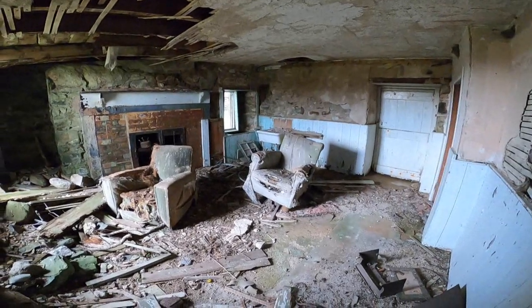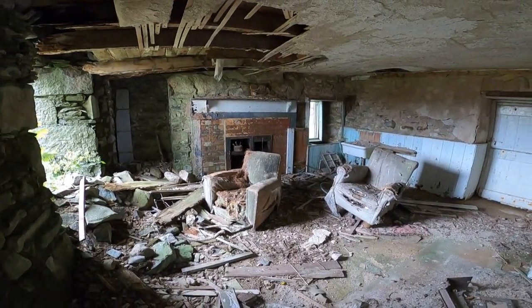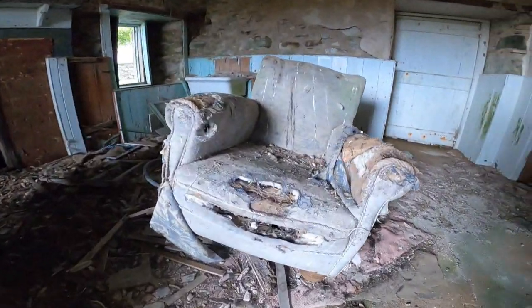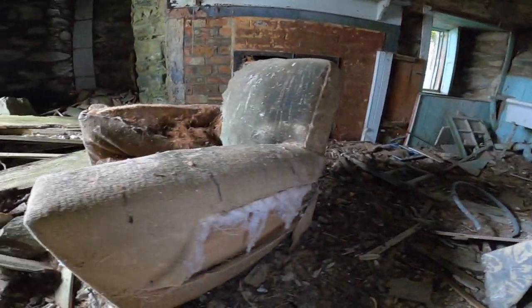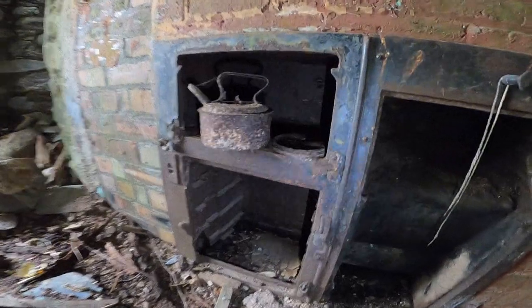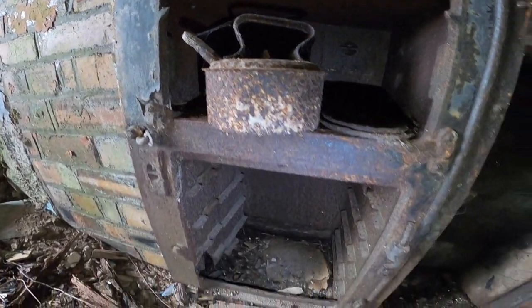Yeah, it's so cool. Look at these old chairs. And there's still a kettle on the stove. Wow, look at the detail of these old chairs. It was probably last inhabited in like the 50s in this place. Look at the old fireplace with the kettle. It's probably been sitting there since it made its last cup of tea.